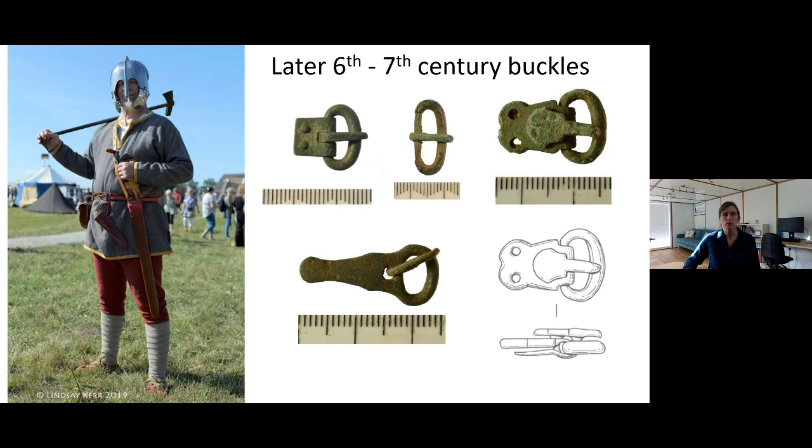The number of buckles recovered also increases from the later 6th century. 101 copper alloy buckle loops of simple forms have been found, as well as evidence for the manufacture of buckle loops on site. There are 22 tiny copper alloy buckles, most of which would have had straps 5 to 9 millimeters wide, examples of which you can see here. These small buckles may represent a costume innovation adopted from the Merovingian continent and first seen in England in Kentish inhumations. They were probably used on garter straps, which helped to secure footwear.